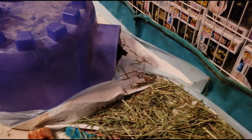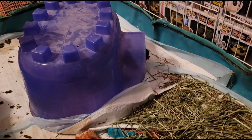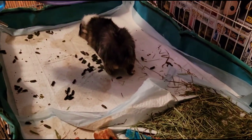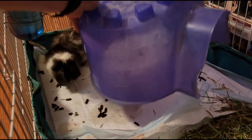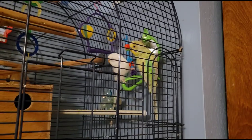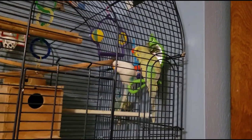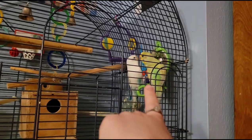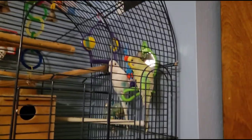I do still have Truffle. He was brand new when I took a break from YouTube, but he is hiding right here in his igloo. He's right there. He'll be joining us out for playtime a little bit later. Unfortunately, I did lose Princess, so these are my birds that I have now. This white one here is Cassie, and then the green one here is Kiwi.